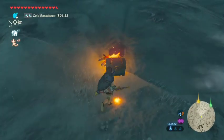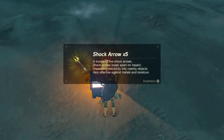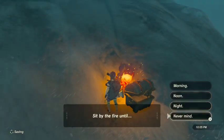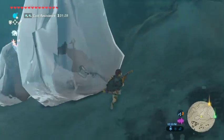We get... Shock arrows, nice, nice, nice. Can you put this out and pick it up? It doesn't matter, we have plenty of wood.